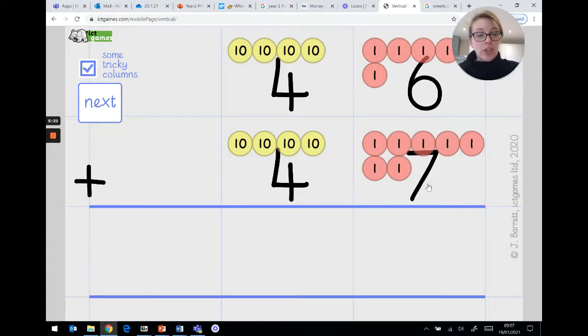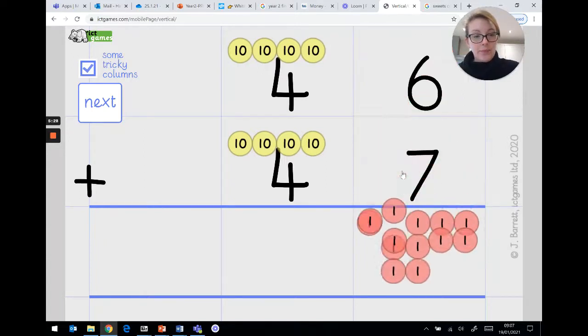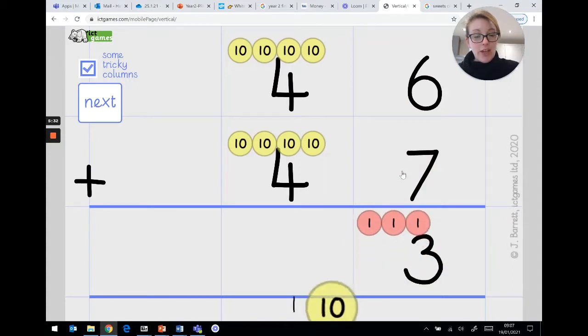So the first thing we're going to do is add the ones together. So let's watch carefully. So we can see 6 and 7 make 13, so we need to exchange those 10 ones for a 10, and then we have 3 ones left in the ones column. So then we need to add our tens together. So we need to add our 4 tens and our 4 tens.